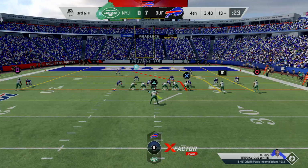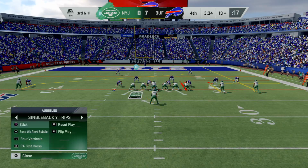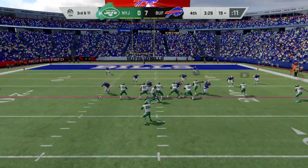Something different, you know, because this has not worked all game long. They continue to try and get it done. They've got to come up with something a little bit different. Try something special, something they haven't seen. Anything to score a point.